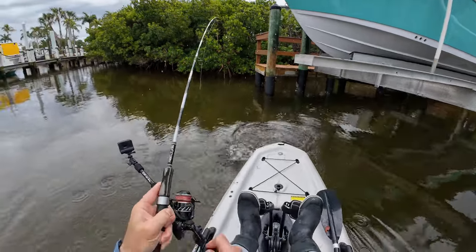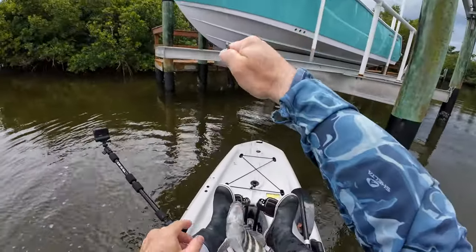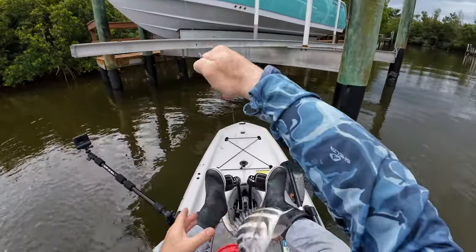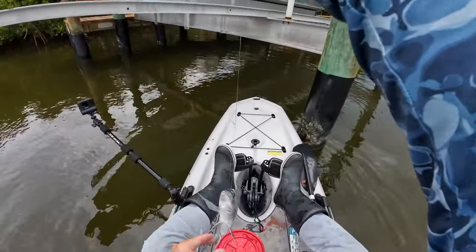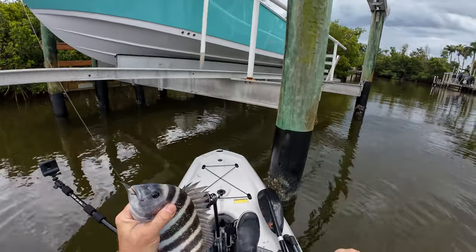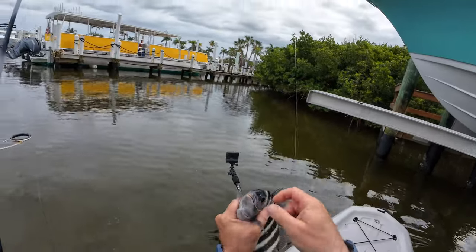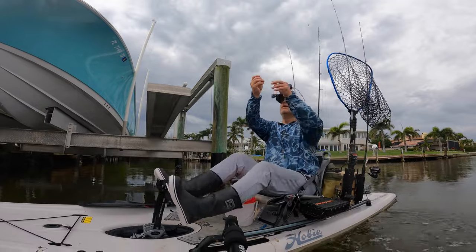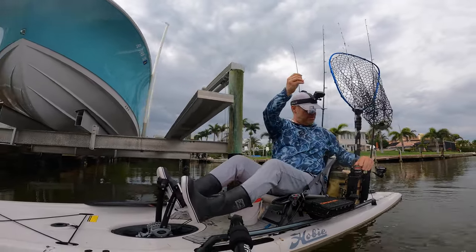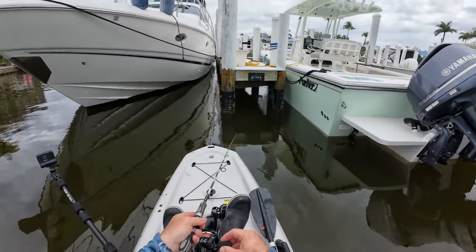Yep. Little guy. Oh, not tiny, but not what we're looking for to keep. Ooh, ouch. Jerk. There we go. All right. All right, guys, we're going to move up a little bit. This marina looks really good. I've caught some big fish here before. So I moved over to the marina where I'd seen some true monsters before.